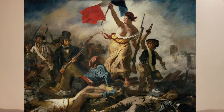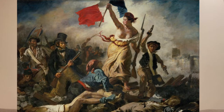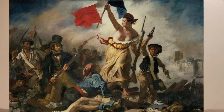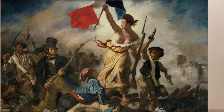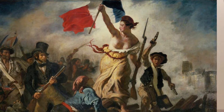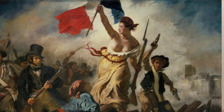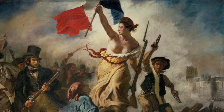The center figure of the painting is a woman brandishing the French flag. She is known as Marianne, an allegorical goddess figure personifying liberty, equality, and fraternity, who has also been the national personification of the French Republic since the French Revolution of 1789. She is wearing a Phrygian cap, which is yet another symbol of liberty since the French Revolution.